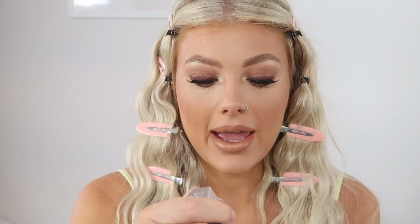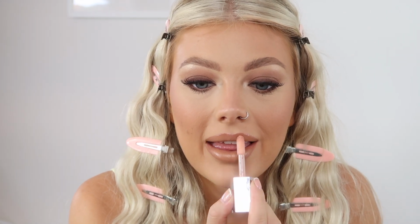It's a really sheer pink. There is one called Fussy. Fussy is a lot pinker and more pigmented. This one's quite sheer, but it has that tiny little pink tinge to it. And I just pop this on over the top, and I just think this is stunning.